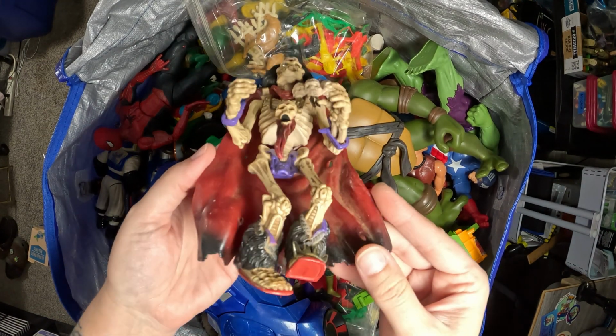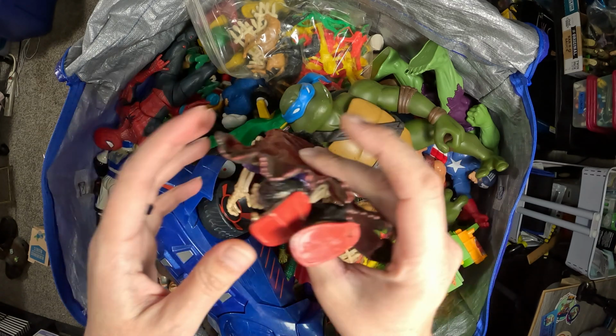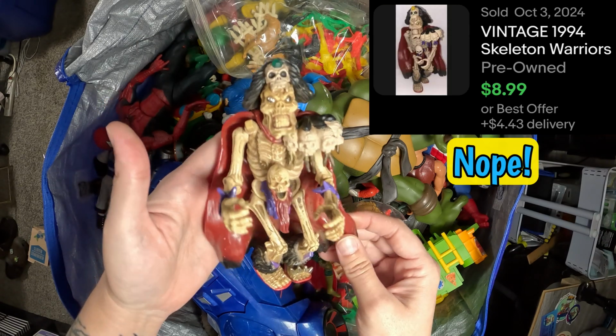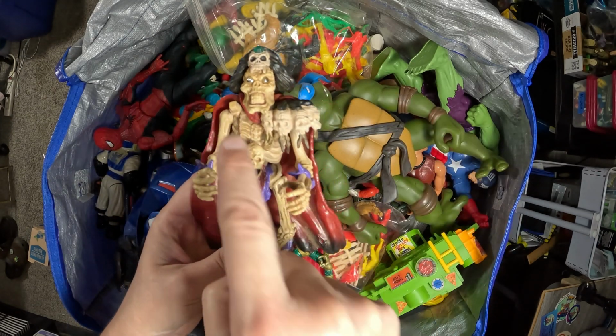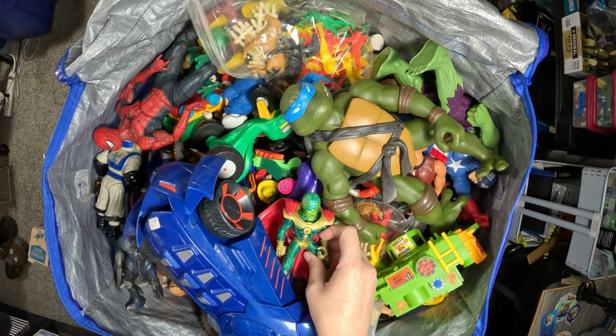This guy, I believe, is a McFarlane toy. It just says, oh, this is a vintage 1994 Playmates. I'm pretty sure that's a Spawn character, one of the McFarlane Spawn characters, but I'm not 100% sure. I'll have to check into it. Looks like, oh, he's missing a shoulder pad. He should have another one of those right there, but still a really cool figure.